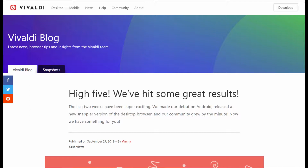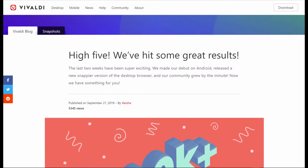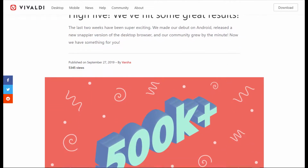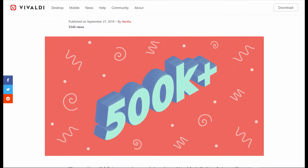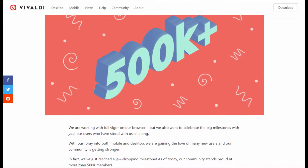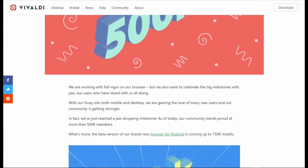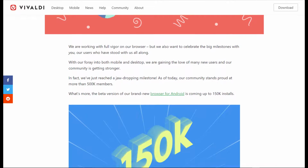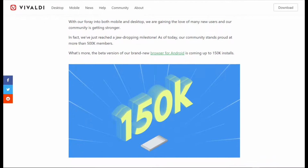September has been a great month for the team behind Vivaldi. At the beginning of the month, they successfully launched the beta version of the browser for Android devices. The app is coming close to 150,000 downloads, and it includes the option of synchronizing data between your desktop and mobile browsers. Things are far from perfect, but many users declare themselves satisfied with the experience already. The Vivaldi community also reached a major milestone. Over 500,000 people make use of the free services included with the membership, like free email, your own blog, or access to the community forums.